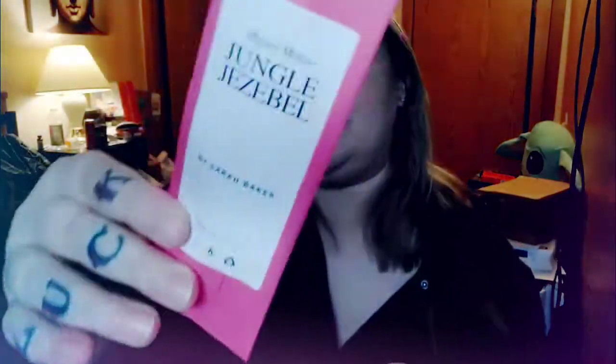The other smaller size that I got from Crystal Fragrances was from Sarah Baker Perfumes, Jungle Jezebel. This came in this little envelope because I did get just the travel size. Actually, I was going to buy the full size. I would buy the full size of this. I love this. But that bottle, I never want to see it in person in my life. So I just bought a travel size, and if I go through this, I'll buy another travel size until it's released in a normal bottle.